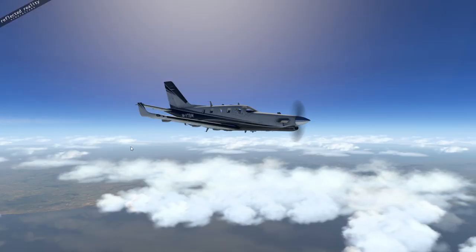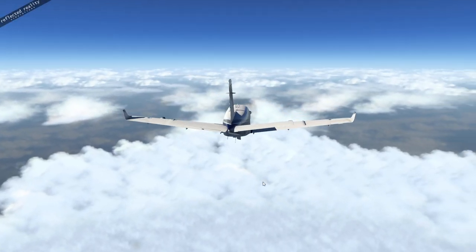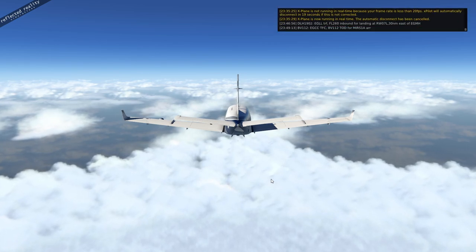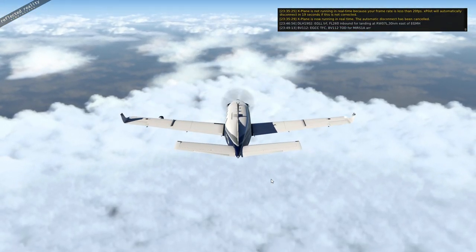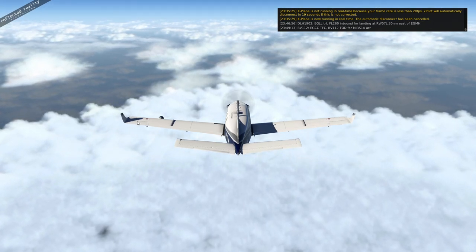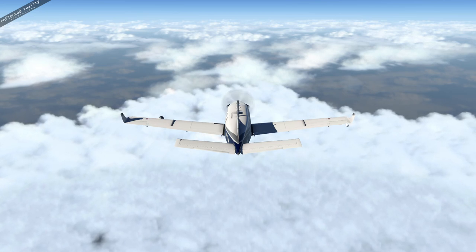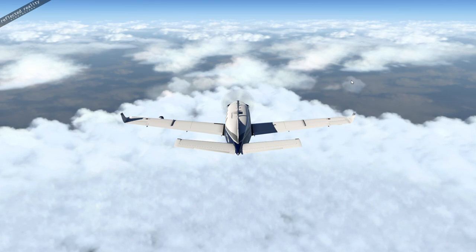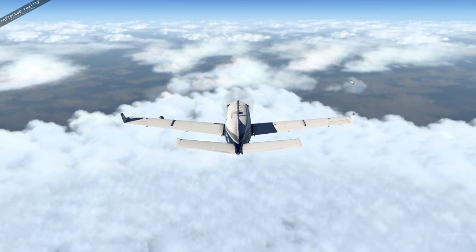So what that means is you're producing more lift on one side and less lift on the other side. And lift is drag. You can't have lift without drag. So to roll left, I reduce the drag on this side and I increase the drag on this side. So as the aircraft banks left, the nose is pulled to the right. And that's called adverse yaw.